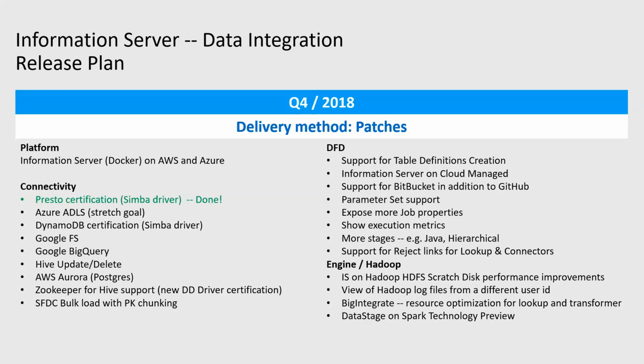In case you couldn't hear, for the people on the phone, the question is for the Docker deployment for Information Server, what is the topology? And so we have 3 main containers: a container for the repository, a container for the application server side or the services tier, and a container for the engine.